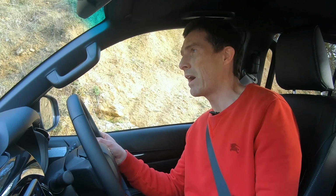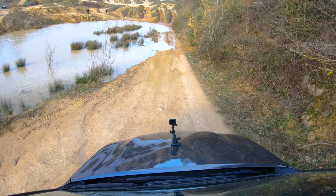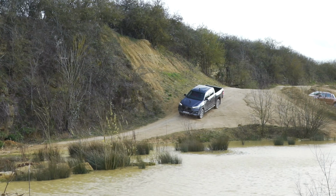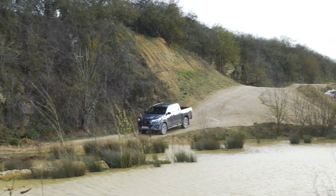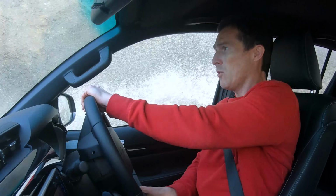Last truck then, the Hilux Invincible X. It may be the cheapest car here at £31,500, but can it cause the biggest splash? Not too worried about it going out of its depth because its wading depth is 700mm, which is more than the Amarok, and that was fine. So I'm just going to give it full beans and see what I can do. Whoa!